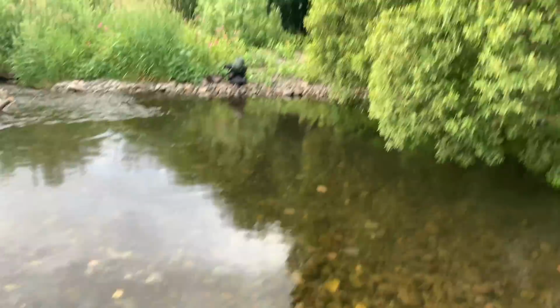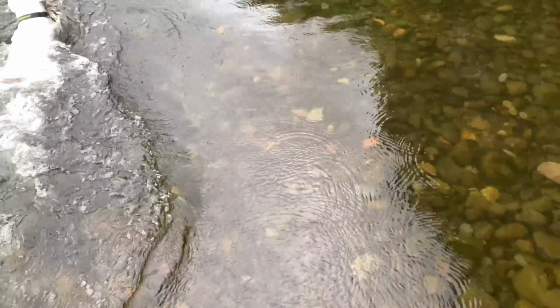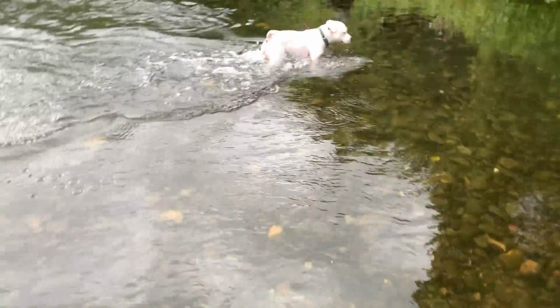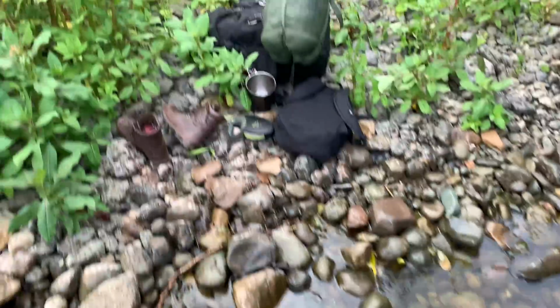Go on, get across. Come on. I'm going again. It's like the third time I've been. Gotta get the camera. Ooh, slippy those rocks, eh?